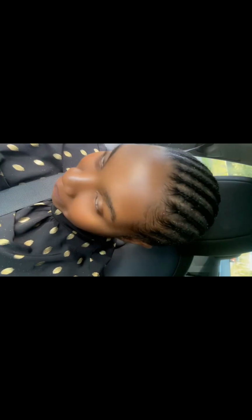After church was over, I decided it was time to take this hair out because I've had this hair in for so long. So I was ready to go ahead and take it out. After I got my hair taken out, my friend was so gracious to braid it down for me. And then I headed over to the next technician for my lashes.